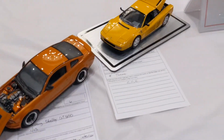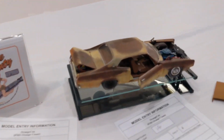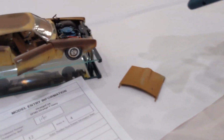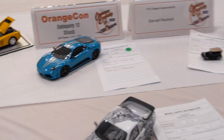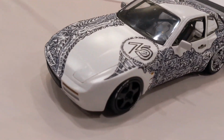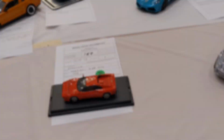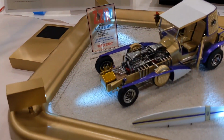Here's some real cool ones, but what gets my attention is these weathered ones. Like that, that's definitely something I could do. I can make a messy car. The shiny stuff, that's a hard one. I'm not very good at that. Well, I can paint shiny stuff, but I don't know if I can get it as perfect as it needs to be.